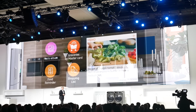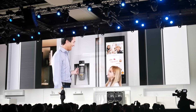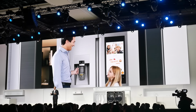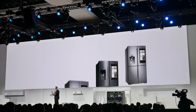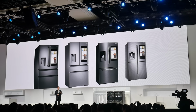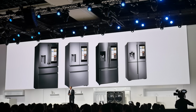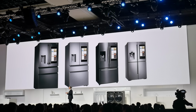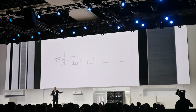Last year, on this stage, we introduced the Family Hub refrigerator, allowing consumers to shop, communicate, and enjoy entertainment all on a gorgeous 21.5-inch touchscreen. Family Hub is redefining the kitchen, and customer response has exceeded our expectations. As a result, we're expanding from a single flagship model to a full assortment of Family Hub refrigerators. In fact, all of our popular French door refrigerators will be available with a Family Hub option. From our basic French door model to the popular four-door Flex, we are more than doubling the number of Family Hub choices. Today, I'm proud to introduce Family Hub 2.0.